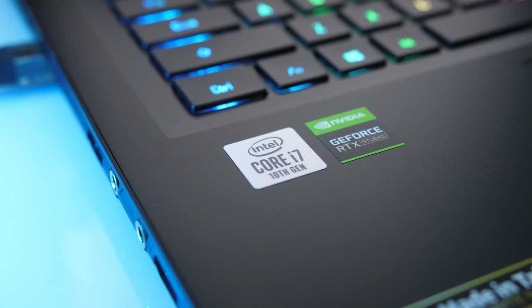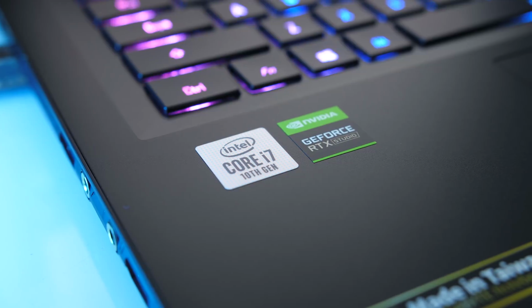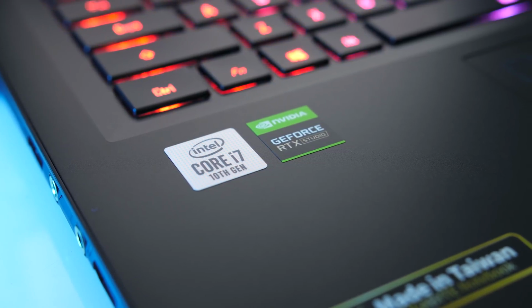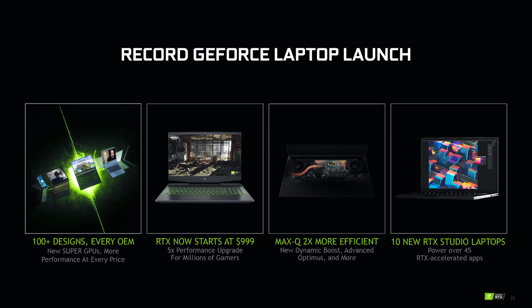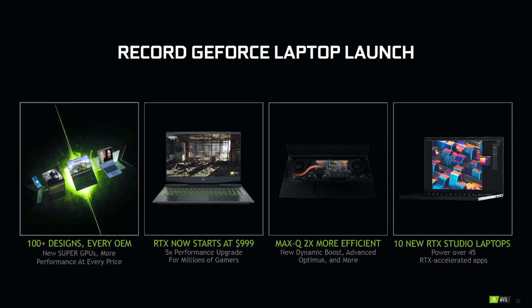Intel 10th Gen H-series processors and Nvidia Super graphics are coming to laptops. Let's take a look at the interesting new technologies that we'll see in 2020 and find out the specs of this new hardware. Let's start with what Nvidia's got coming down the pipeline, as honestly, it's more interesting compared to 14nm+++.